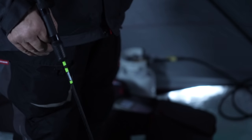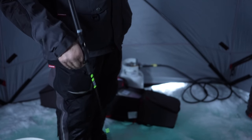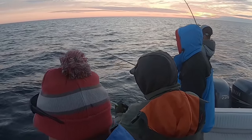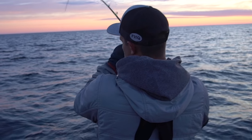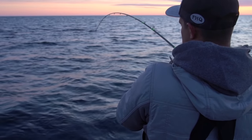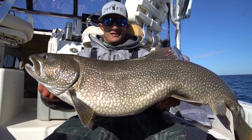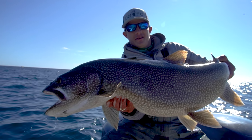That medium heavy is perfect for anything up to 100, 120 feet. But when I fish deeper than that, I like a heavy. And it's a moderate fast action. It bends real nice deeper into the rod. And it's just perfect. And when it comes to lake trout fishing, I really like to dial it in. That's what I love to do. So, man, that was pretty cool.